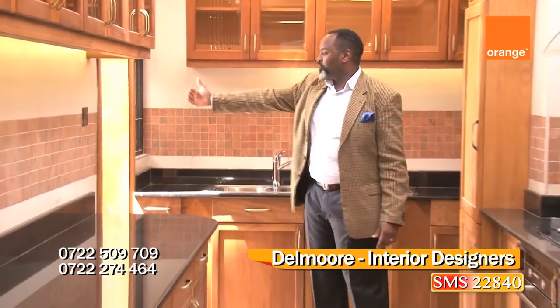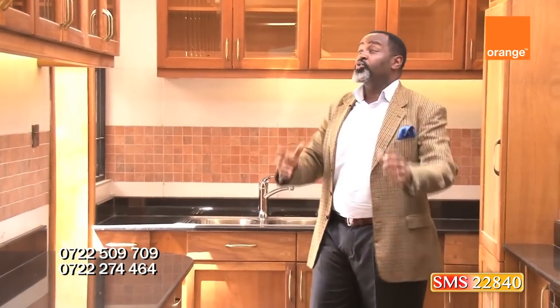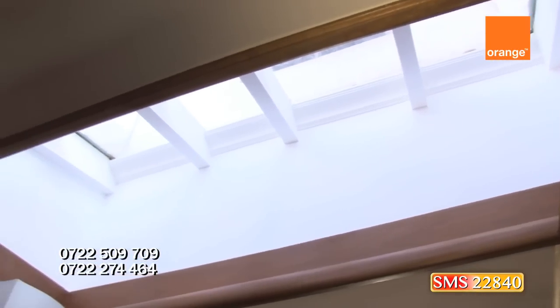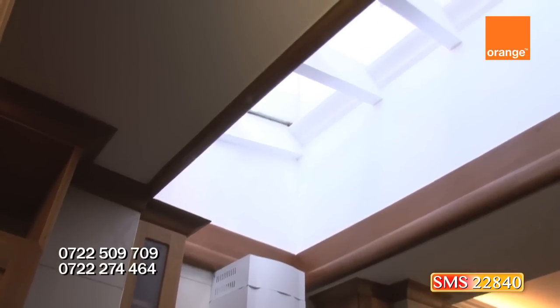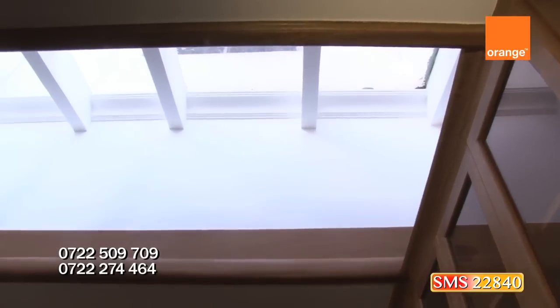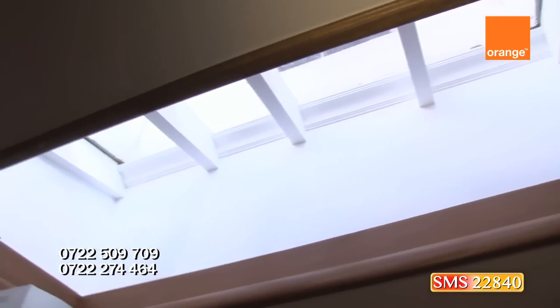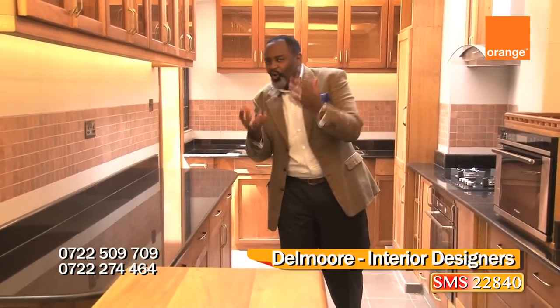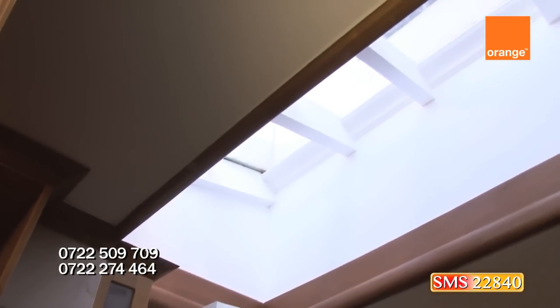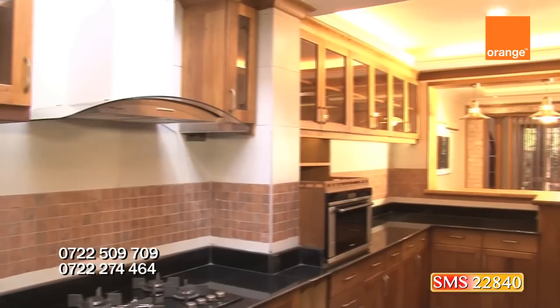So we have the external door here, and then we also have a skylight here. In the event there is no electricity, there will always be light during the day. So it also creates some ambience in terms of a different space. And when you're seated in the living room, you want to go into the kitchen and find out where that light is coming from. So we created this. As you notice, there are lighting effects in this kitchen.